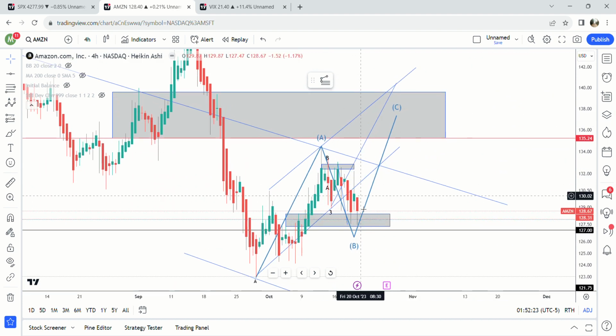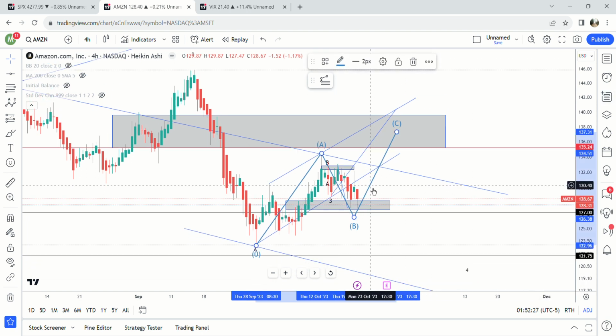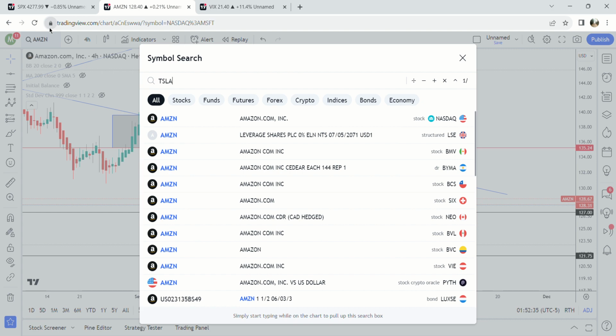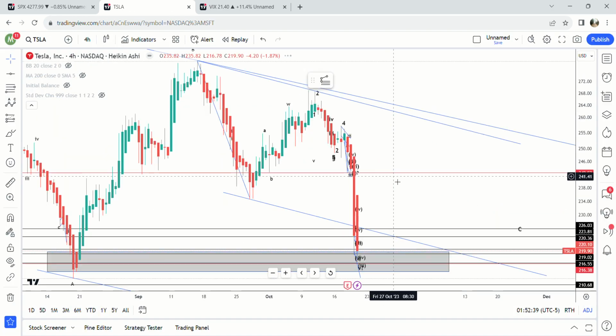Amazon looks to me like it's ready to bounce too. Okay. So honestly, I think that we are probably ready to bounce. So maybe I'll end up being right on that bounce.